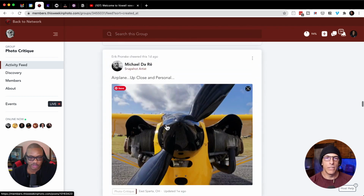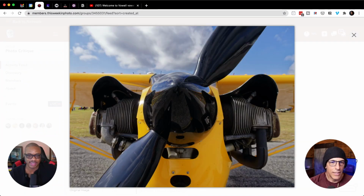Cool. Next up is Michael Duray's shot. Michael Duray says, airplane up close and personal. I like that. This is kind of what you were talking about before, about cropping and getting in tighter, right? Yeah, this is good. This is really nice. And the symmetry here is really wonderful. So I really enjoy that.